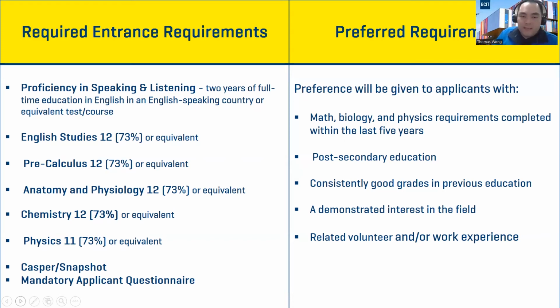Similarly, we find that some post-secondary education is an asset, really just helping with that familiarity with the workload at BCIT. Good grades, interest in the field, and another key thing that helps with the application is having relevant volunteer and work experience. So this can be volunteer experience that you do on your own time at, let's say, a hospital, at clinics, or care homes. It could even be work experience, demonstrating that you have an ability to work with people, and those are the kinds of things that we look at with respect to your application.